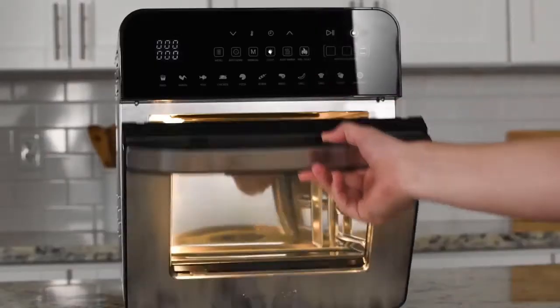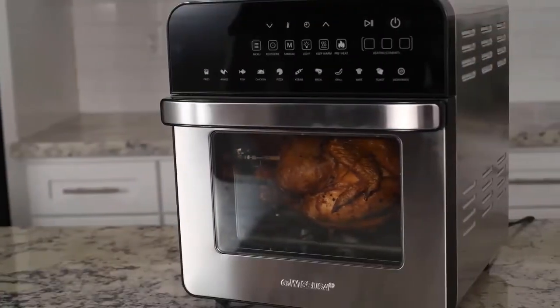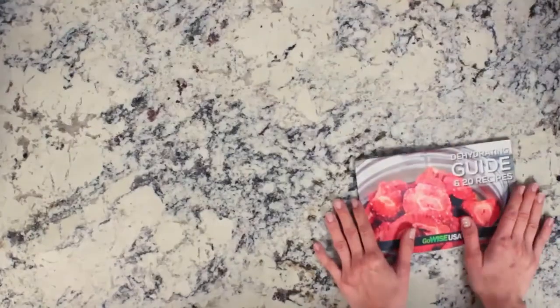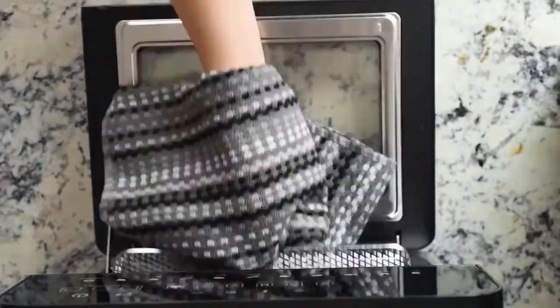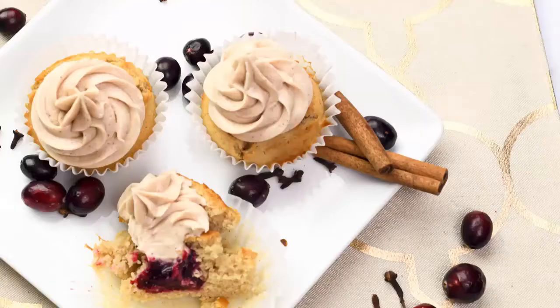The Ultimate was engineered with your convenience in mind, with an interior large enough to cook for a family of four or more, but compact enough to sit on your countertop or tuck away into a cabinet. It comes with two recipe books. One helps you master the dehydrate function to make dried fruits, jerky, veggies, and herb blends. The other has recipes for, well, just about anything you can think of.